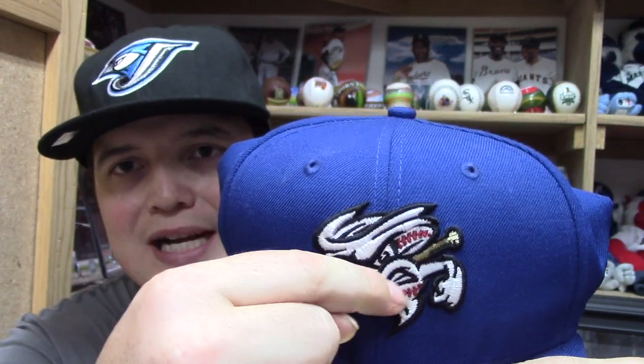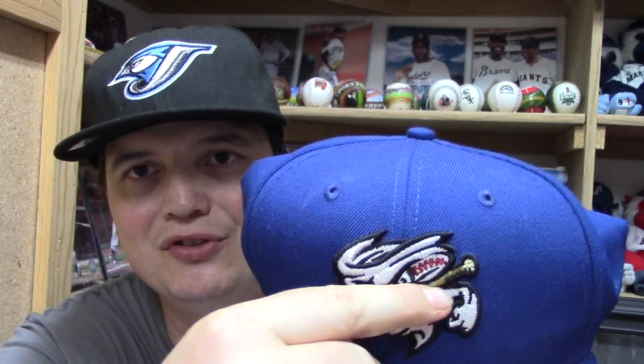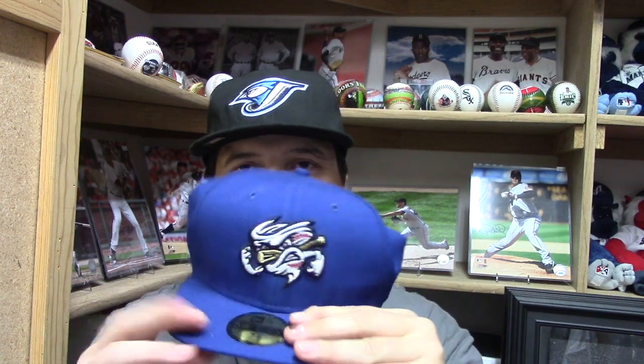You got the little red stitching right here, just like a baseball. You got the bat coming out right here at his nose, coming up through there, and then you got a couple little hands on the side. So you got an angry tornado with the bat acting as his nose with some red stitching. It is really, really cool. So definitely, if you're a hat collector, I'd go and get this one.